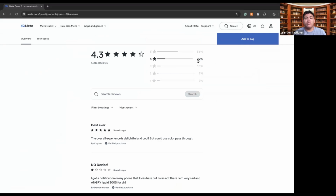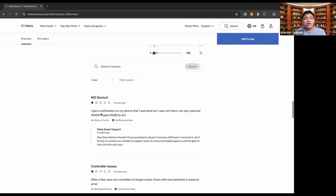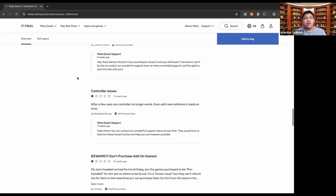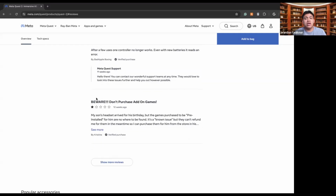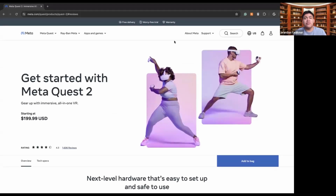22% have rated it a 4-star, and of course we can keep going down the list and see who's rated it all the way to a 1-star. Now we can also see why they rated it a 1-star. We can see that these people rated it a 1-star because of controller issues, not purchasing add-on games, and other things like that, because typically people want to make sure that they are getting the best experience out of it.